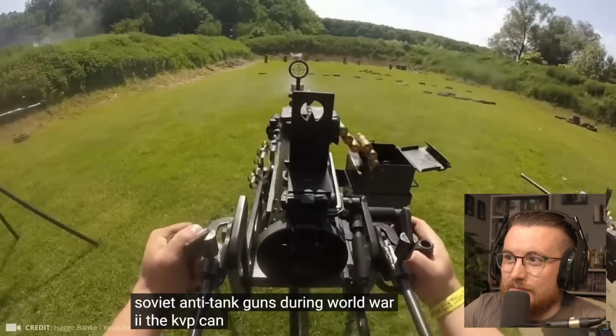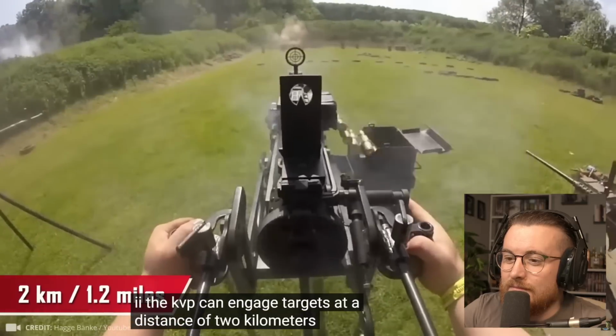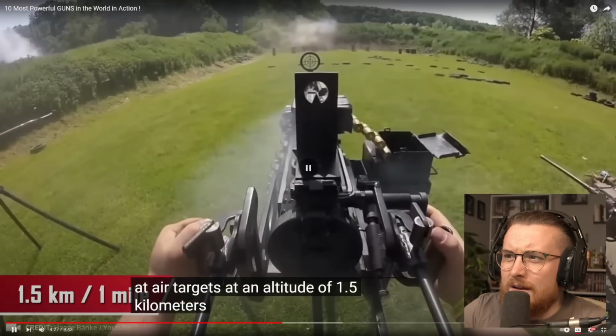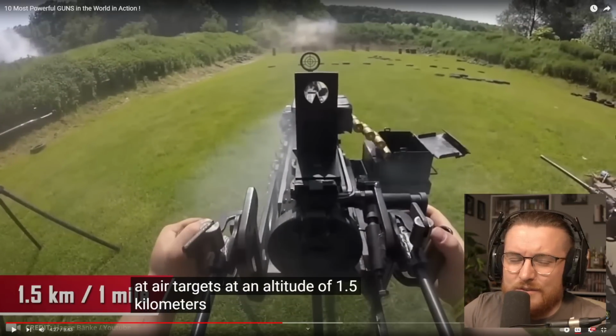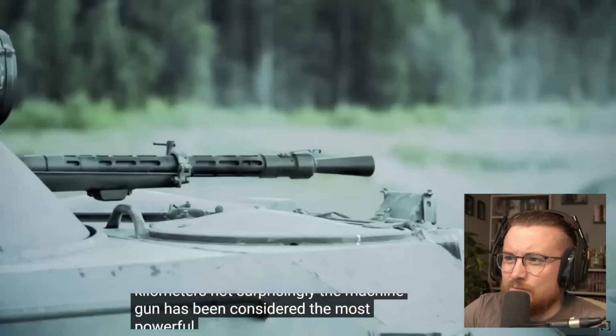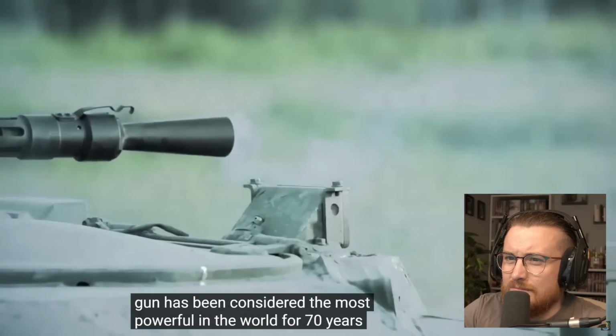The KPV can engage targets at a distance of 2 kilometers and also fire at air targets at an altitude of 1.5 kilometers. Yeah, at the end of the day, this should be on a machine. It shouldn't be in the hands of someone. It should be on a tank or something. Not surprisingly, the machine gun has been considered the most powerful in the world for 70 years.